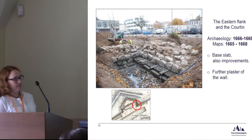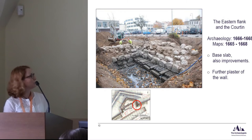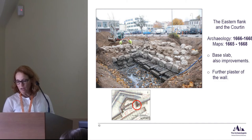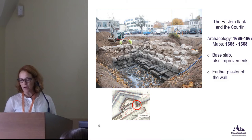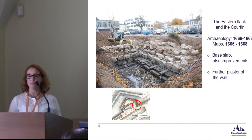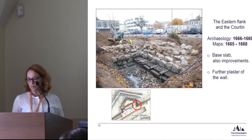Already in 1665, they continued to the eastern flank and the connecting curtain. We have the flank here, the picture is from the north, and the adjacent curtain. The base slab of timber in the flank had been dated to 1666, although the map tells us that it had been done a year before. The dating of the timber could therefore be representing a repair of the base slab.